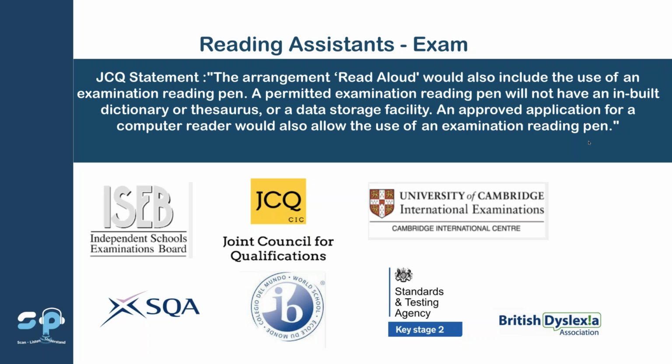And often, so many times these children have got the knowledge in their head. They know what they need to know for their exam, but they just can't decode a word. Maybe it's a complicated word, or maybe it's a phrase on their exam question, and it's not fair on them if they can't read the question, because then they can't answer it.